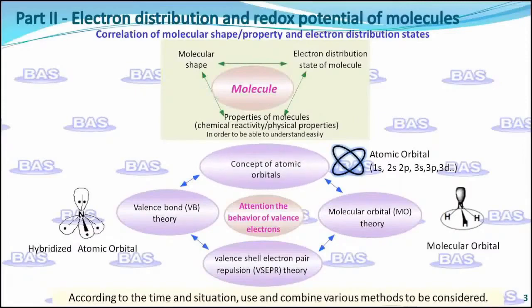review the electron arrangement and atomic orbitals outside the nucleus. How atoms form molecules by covalent bonding. The nature of covalent bonding through valence bond theory. Hybrid orbital theory. Valence shell electron pair repulsion theory, and the relationship between the shape of the molecule and the electron distribution of covalent bonds. These are requirements to understand the relationship between molecular properties and the valence electron behavior in the context of molecular orbital theory, and to further understand the relationship between frontier molecular orbitals, HOMO, LUMO, and redox potential.